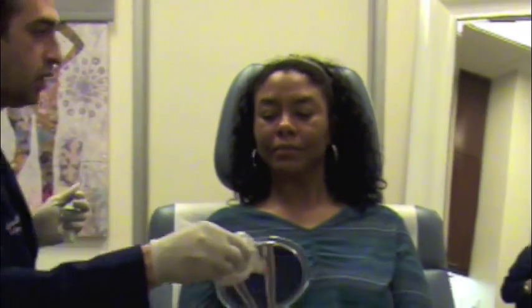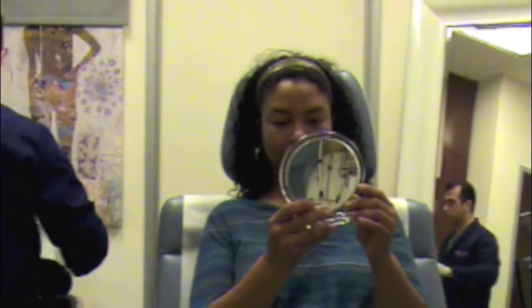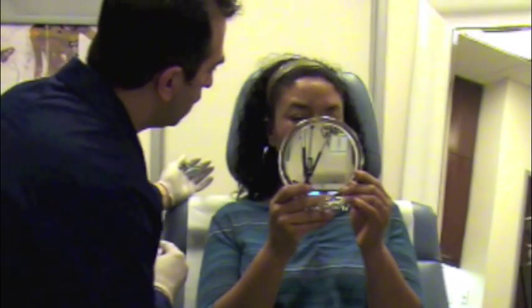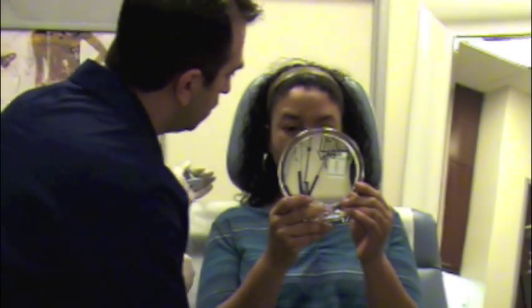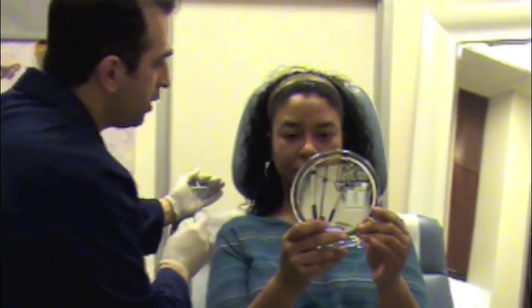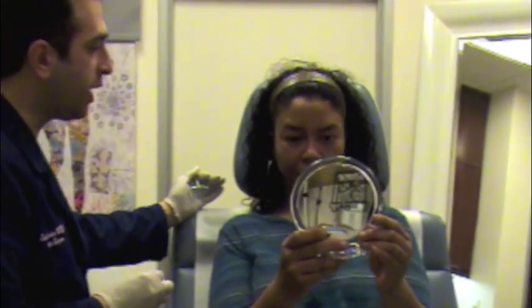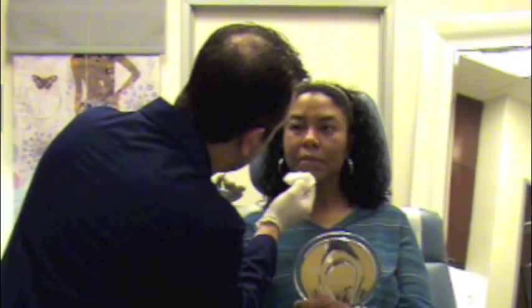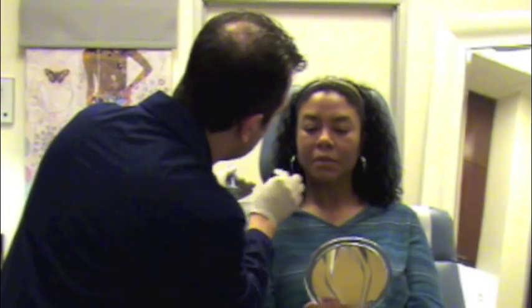And I'm going to go ahead and hand you the mirror. You can approve the result. Wow. Wow. Yeah. Is that improved? Definitely. It's actually even more symmetrical. We're trying to get a symmetry as best as we can. It's difficult to obtain that, but the improvement is there.